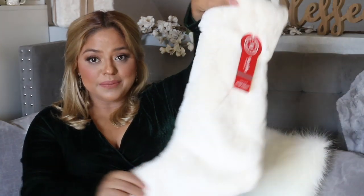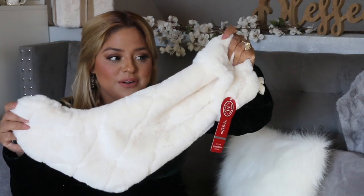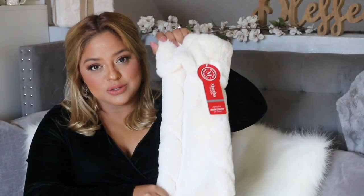But I just didn't like the length. It was way too long. They look kind of awkward. But these ones are really pretty. And I like the furriness and the color and also the pattern.